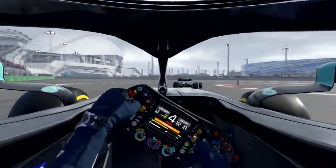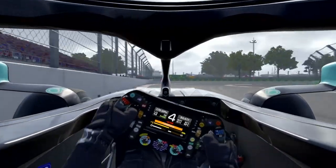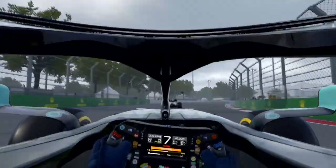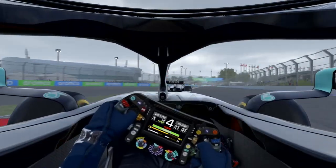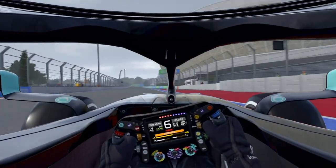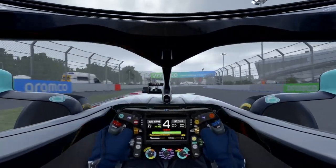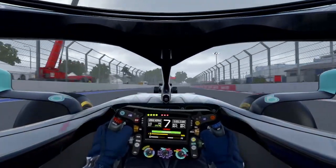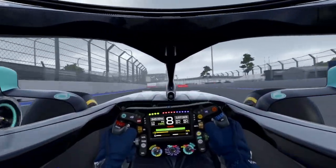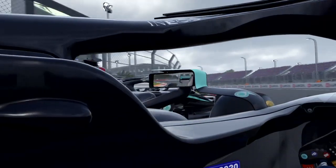This is a battle for second. Whew. Strong racing between the AMG drivers. Can Bottas get him down here? He's making a move. Can he take Lewis? Lewis is on the hards and Bottas is on the mediums. And Lewis, oh no, they're still side by side.